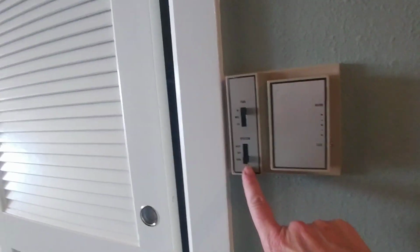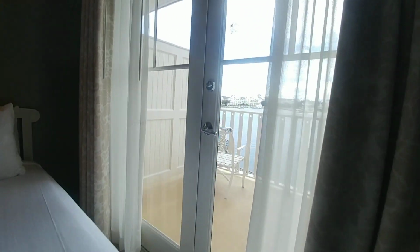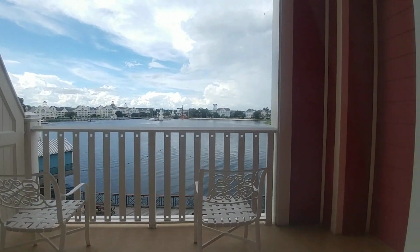Interesting. Then here's the second door. First guest bedroom. See, it's got the set it and forget it things that I like. Nice size closet. Hey, there I am. Commode and shower bath. And their balcony. See, this one has the little Mickeys on it. Balcony.